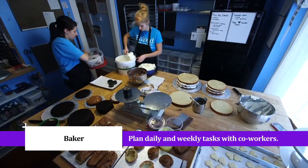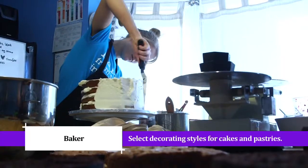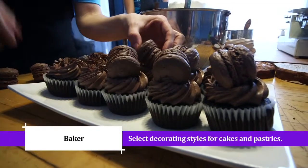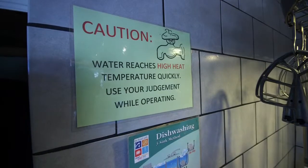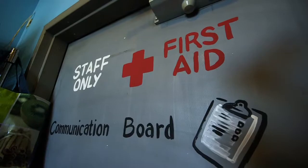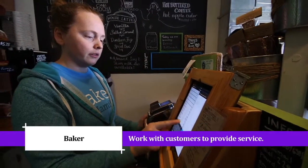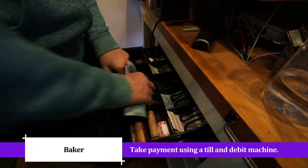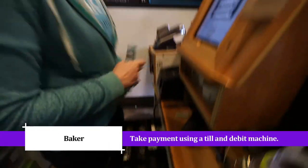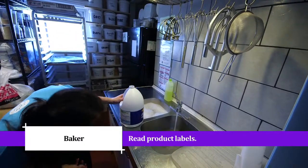Plan daily and weekly tasks with coworkers. Select decorating styles for cakes and pastries. Read health and safety signs. Work with customers to provide service. Take payment using a till and debit machine. Read product labels.